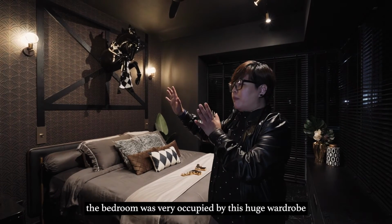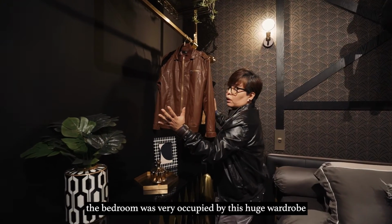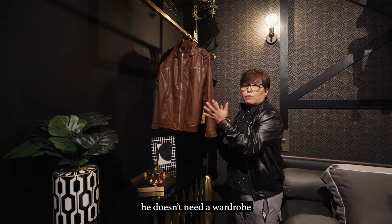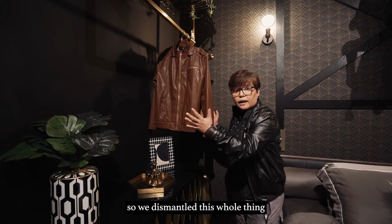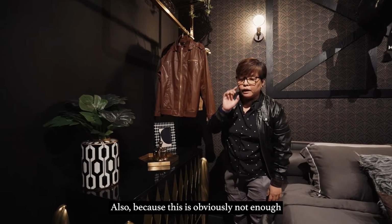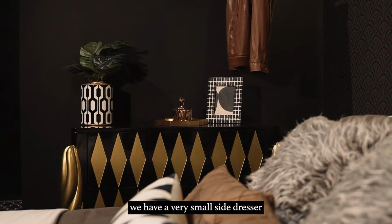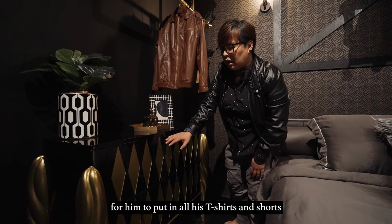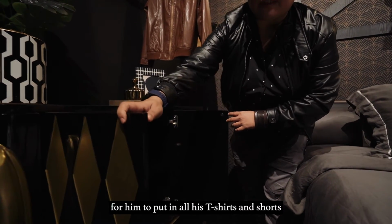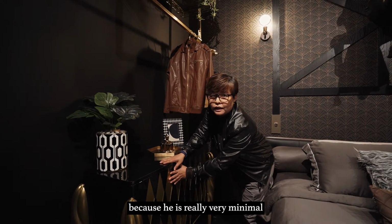Having said that, previously the bedroom was very occupied by this huge wardrobe. And because my client has very minimal clothes, he doesn't need a wardrobe. So we dismantled this whole thing and had this sexy designer rack. Also, because this is obviously not enough, we have a very small side dresser for him to put in all his t-shirts and shorts. But of course, he's keeping it quite empty now because it's really very minimal.